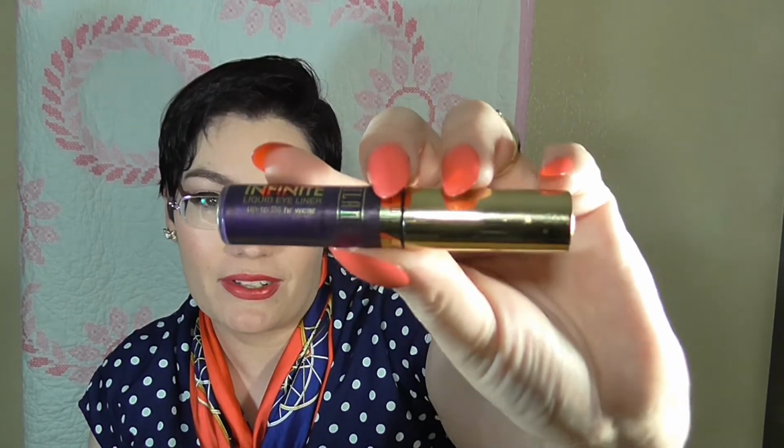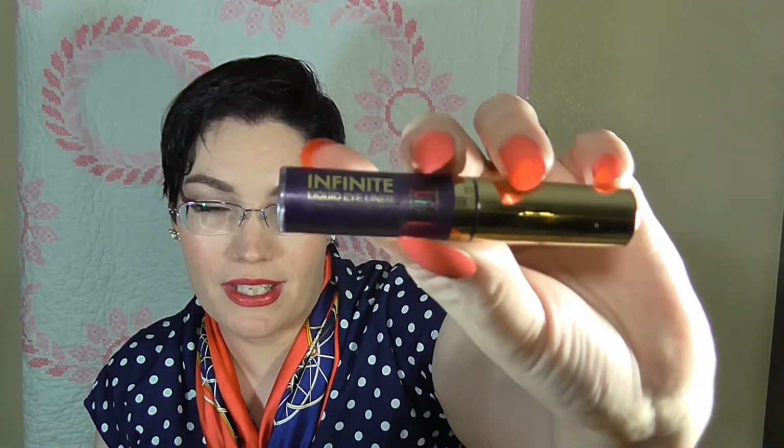So my next pick is actually a Dollar Tree item, and this is the Milani Infinite Liquid Eyeliner, and it promises up to 24 hours of wear. And Dollar Tree has carried this on and off for a while. This one is the purple color. I think this is Endless, and they also have a blue color as well. And I've reviewed this in the past, but I thought it was worth a mention for this video as well.